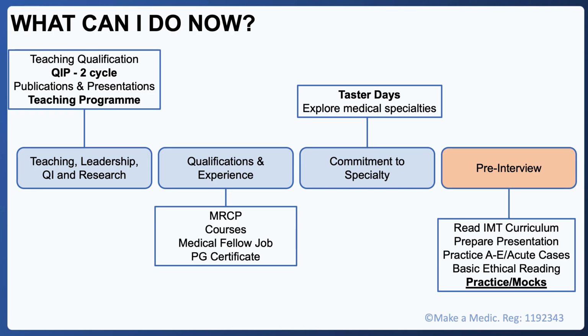So make sure it's very well prepared, but still try to sound as natural as possible, and make sure you're able to repeat that presentation in a stressful interview situation, which is very important. Practice your A2E, practice the acute cases. I believe that Make Medic is preparing an acute cases document that's going to have the major cases. For example, for stroke, they'll put in what you'd expect to see in your A2E, investigations, other potential differentials, and then management steps afterwards. Being very confident with your acute cases is very important, as is being very well practiced with your A2E.